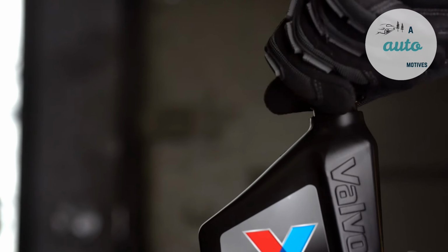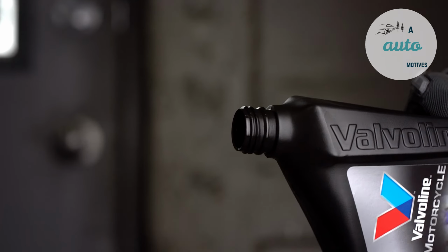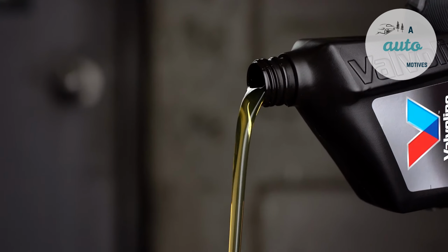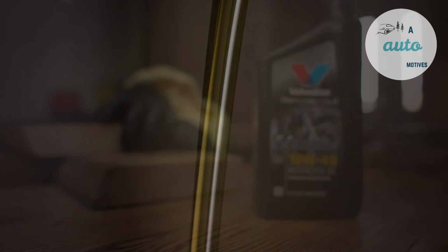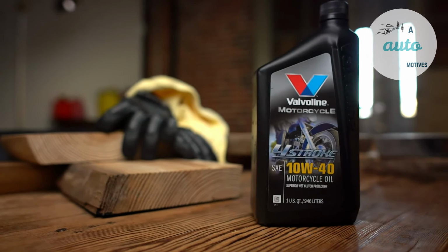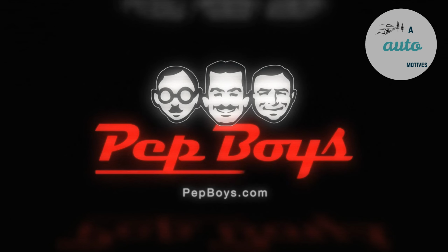Manufactured right here in the United States, VR1 provides the perfect balance between lubrication and temperature control, essential for racing and heavy-duty engines alike. If you need something proven and reliable for competition or high-performance street use, this is it.